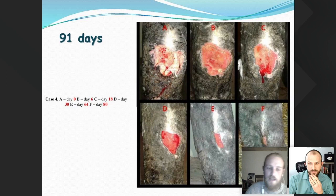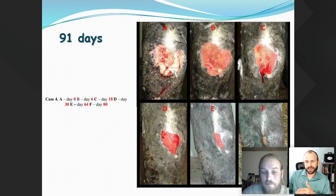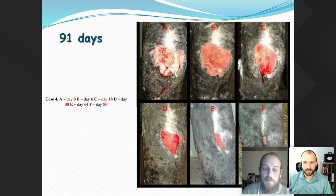So a couple of things, if I can interject here. First of all, I don't know if you're going to do this later on in your presentation, but can you walk us through what your protocol is? Just kind of tell people how you do it. This was just bagging the wound. Tell us how you bag, what you do.